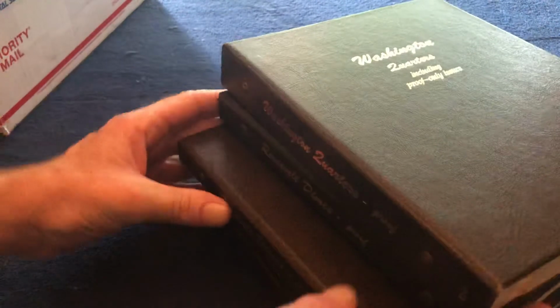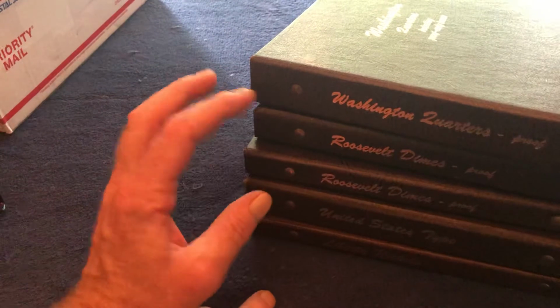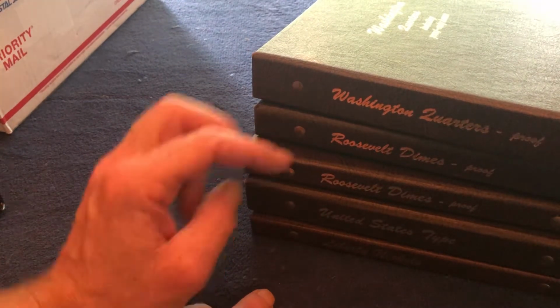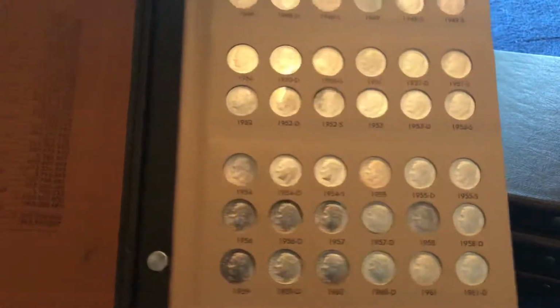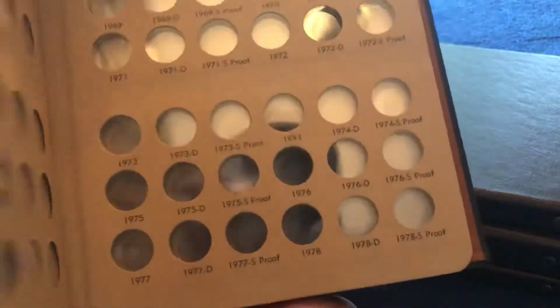All right, guys. Now, this one is a real, real cool one. Check out these albums. More albums. One of the Roosevelt Dimes is not mine. I bought almost a complete one, or semi-complete. And I think he was in the process of moving because he was going to keep it. Look at this, guys. He was going to keep it, and I kind of, look at that toner right there. You can't really see it in the camera. Look at this.